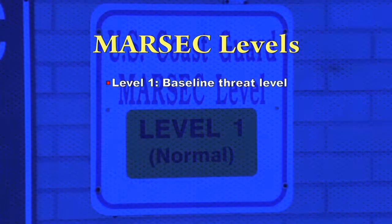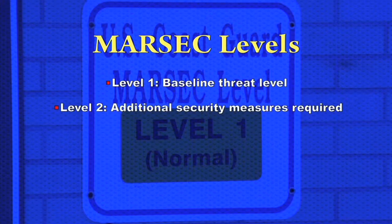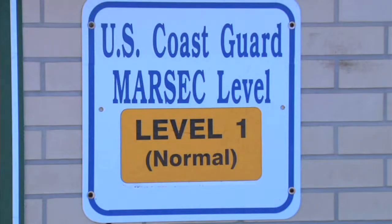Level 1 is the baseline threat level for maritime security. Level 2 calls for the implementation of additional security measures above those required by Level 1. Level 3 is the highest threat level and signifies a probable or imminent threat. Facility operations may be suspended in whole or in part at MARSEC Level 3. The most current MARSEC level is posted at each entry point into this facility. Should the MARSEC level change while you are on site, your escort will communicate this to you.